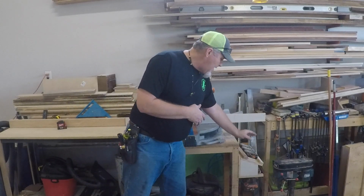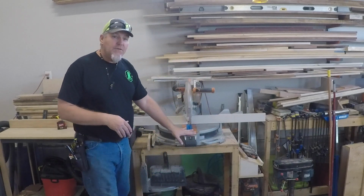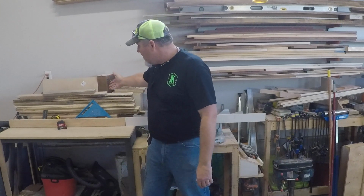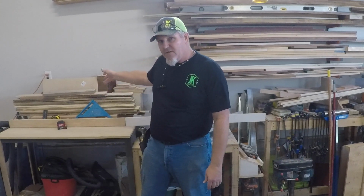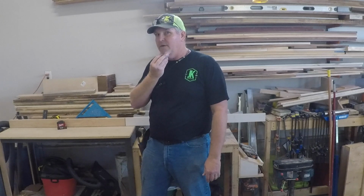My Ridgid battery and cordless station, so that I know where my drills are and I can get to them when I need them. Back over here, we have our storage of miscellaneous stuff that I need to use or figure out what I'm going to do with. I wonder.